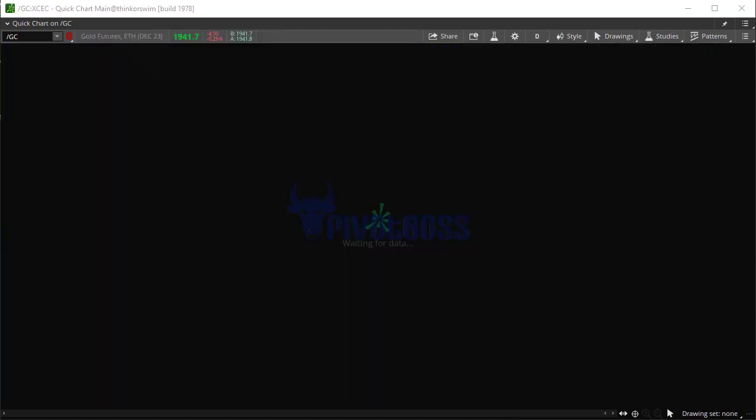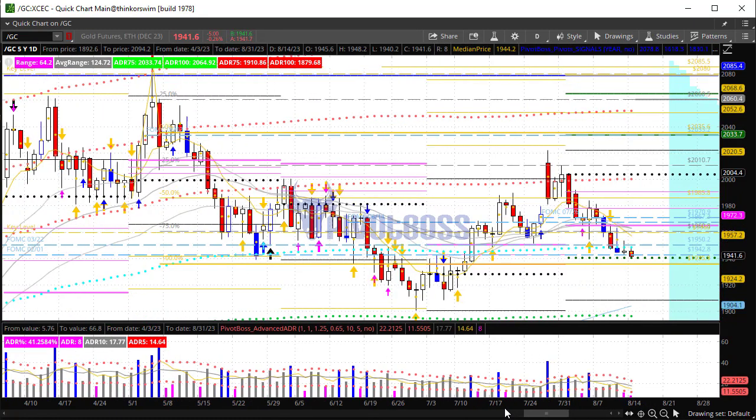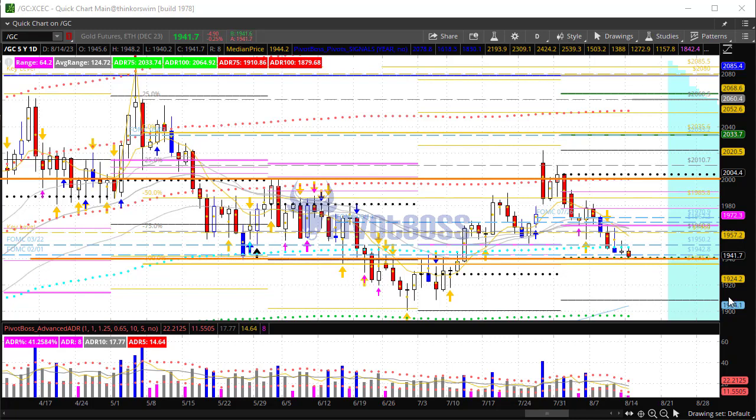If we take a look at gold futures, gold here breaking down back below 1960, is now approaching 1940. I mentioned before, gold is a little fuzzy in here. It does have some decent levels, but again, not the strongest clear edges anymore. It had some much better, stronger edges. Right now, 1940 is about as good as it gets.